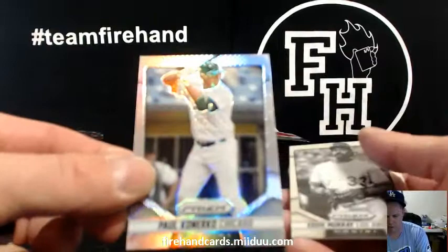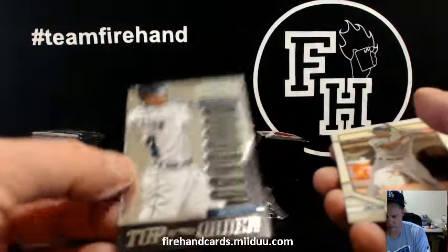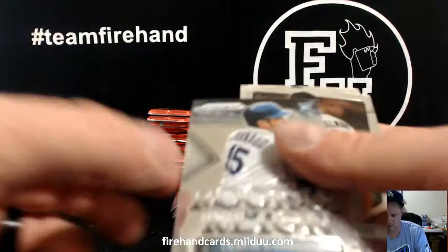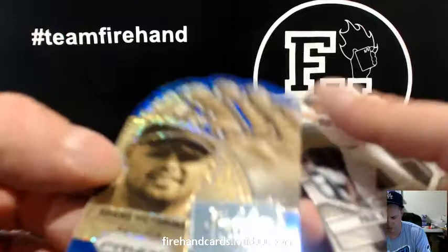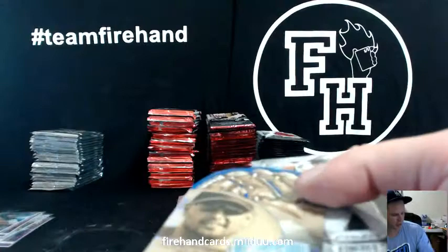Paul Konerko, Prism for the White Sox. Top of the order insert. Austin Jackson for the Tigers. There's a Tanaka rookie for the Yankees. Travis d'Arnaud, Mets insert. Chad Bettis rookie for the Rockies. We got a Blue Mojo glove card, Shane Victorino. Golden leather. Number 31 out of 75, this would be Boston Red Sox. That's for Dakota.